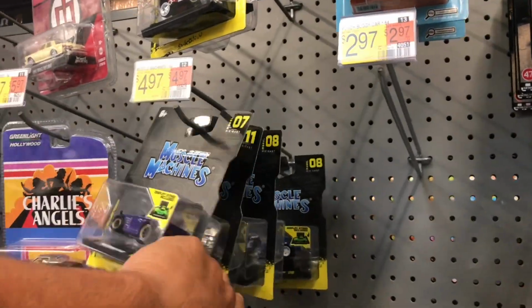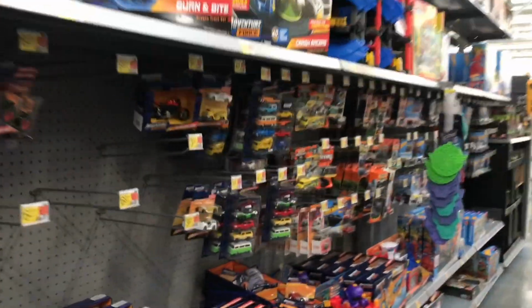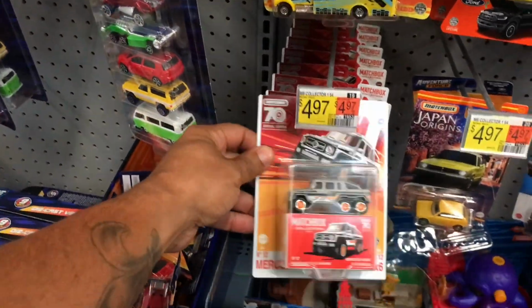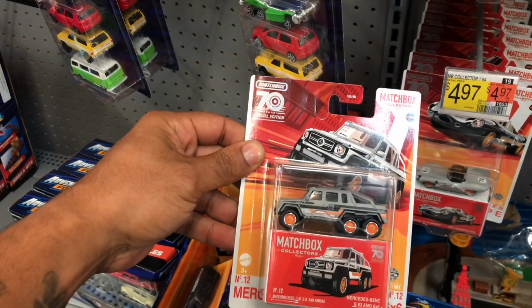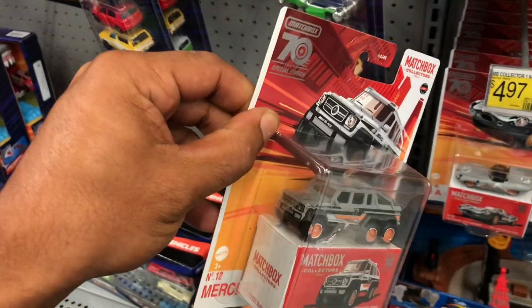Right now I'm by a Walmart this morning, making my little rounds and seeing what they restocked at some of these locations. Let's see what I just found. Over here they didn't really restock no premiums, no M2s, no Auto Worlds. But I see that they put these Matchbox collectors, moving parts, on the shelf. All these moving parts?